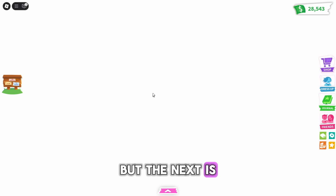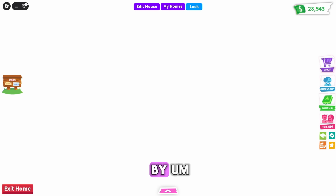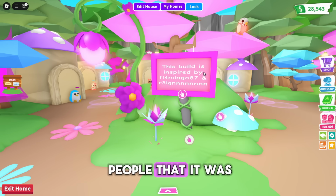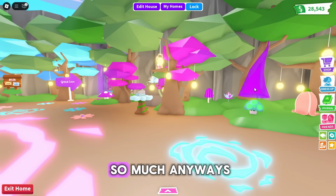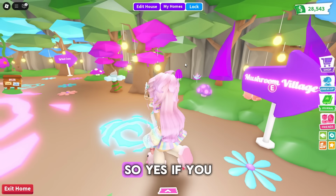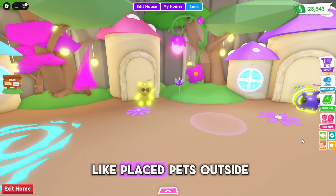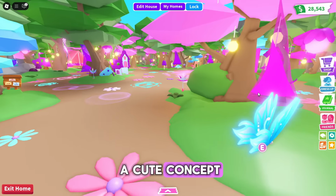But the next is my magical forest build, which was again inspired by another person I think I gave credits to, but oh my gosh. Okay, yes, so you see, these are the two people that it was inspired by, and these are such good creators. I love their videos so much. And that's on TikTok, by the way. Anyways, if we go this way, we have a little mushroom village, and really cute. And then I placed pets outside of it, kind of like they were living in it. I think that's a cute concept.